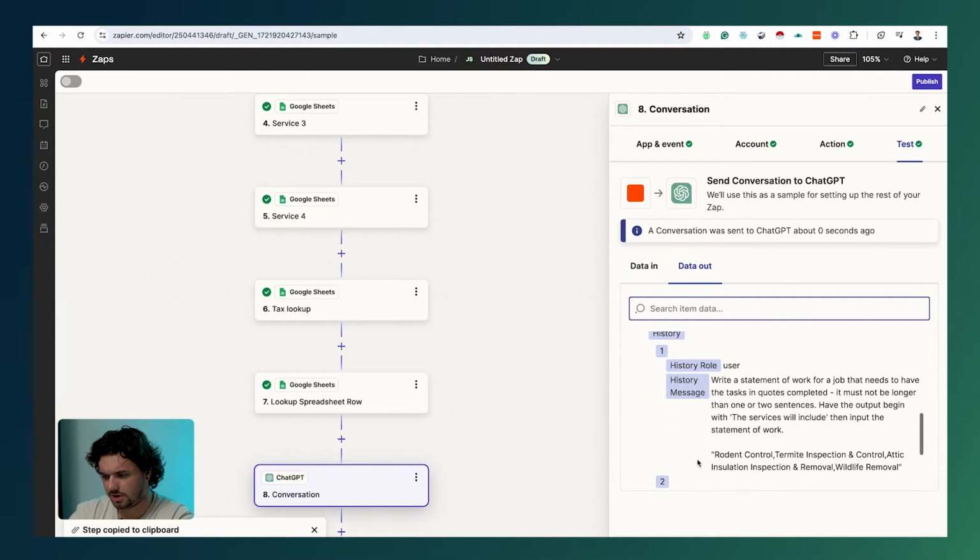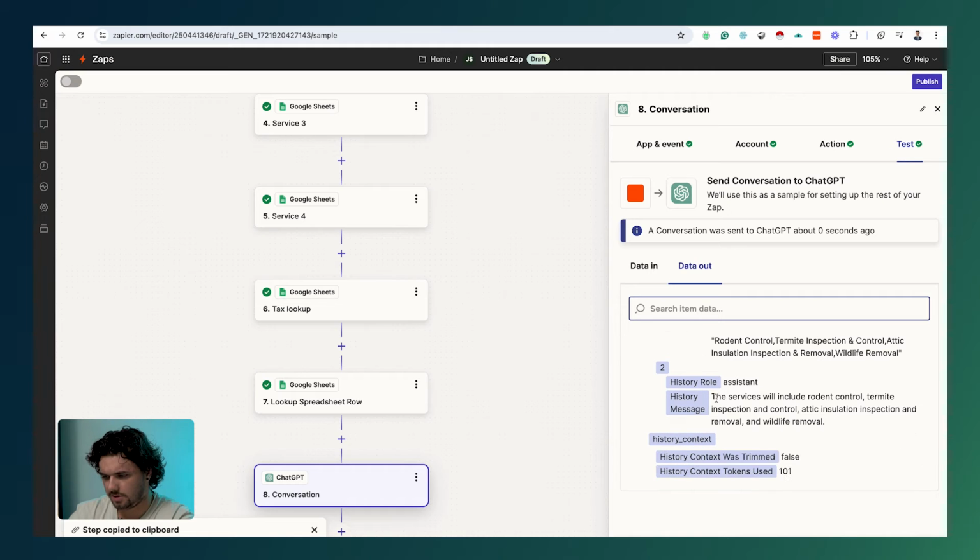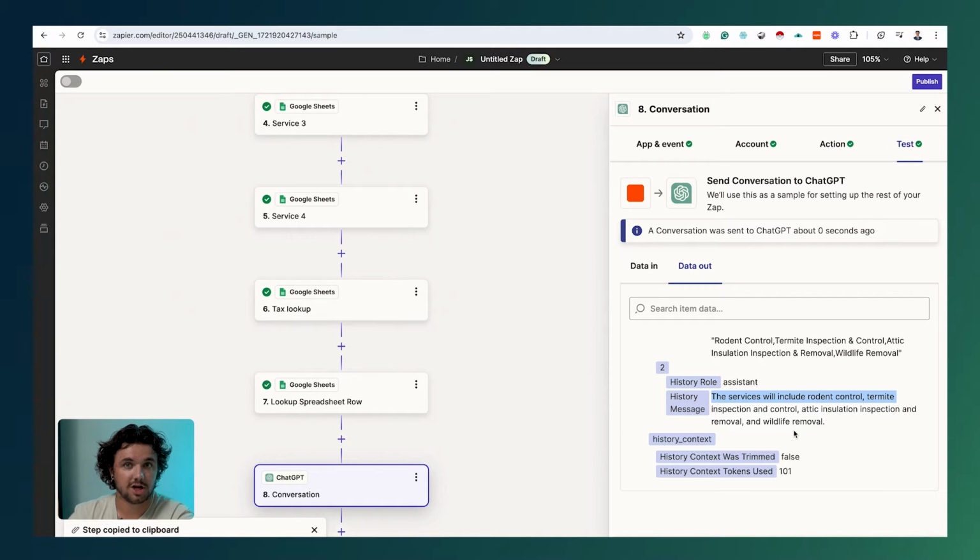Awesome. So we can see here that it has created it with the services will include rodent inspection, termite inspection and control, attic installation inspection and removal, and wildlife removal. So very basic, very simple, but still informative statement of work for the customer that the ChatGPT is able to generate. So for our next step here, what we're going to do is calculate the cost of the services which have been requested by the customer.